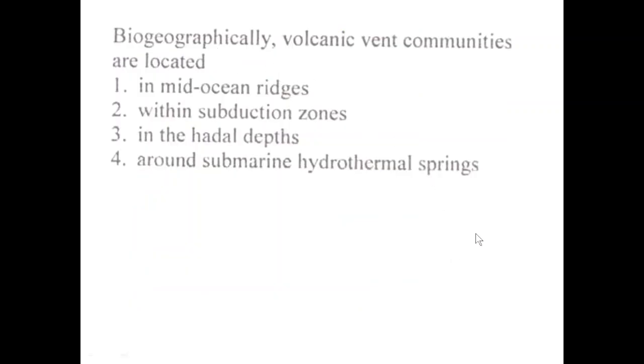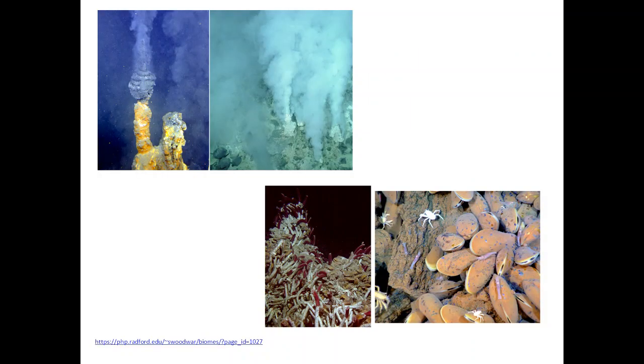Biogeographically, volcanic vent communities are located in mid-oceanic ridges, within subduction zones, in the hadal depths, around submarine hydrothermal springs. If you know about volcanic vents, they are nothing but submarine hydrothermal springs, which you must have heard about as black smokers. So have a look at this.